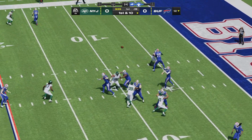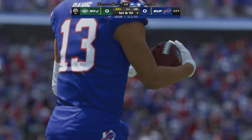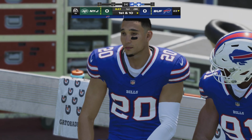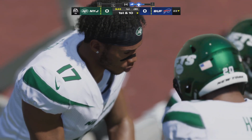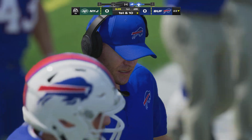Throwing to start the drive. Allen. That's caught by Gabriel Davis. And able to get it across the 20 before they get to it. The drive starting with a first down, 11 yards on that pickup. To win any route, you've got to break down the defender, and that's exactly what happened here on this really nicely executed curl route.